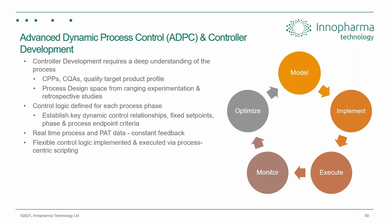So we can manipulate the process parameters to explore the process design space, and we do this using ranging experimentation. So we start with a known good recipe, for example, and we identify reasonable upper and lower limits for a given process parameter. So if we know that a good starting point for the dissolution of paracetamol is 50 degrees, we might start the experiment at 50 degrees. But in order to explore the space around that, we might have another attempt at the experiment where we start at 40 degrees and another attempt at 60 degrees and compare the results of the end products.